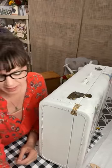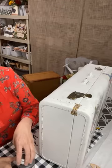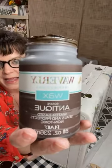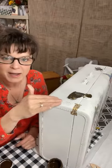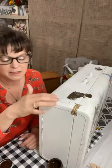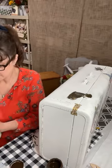And then the other thing I don't want to miss before I finish here is the antique wax. And I know, sorry it's backwards, but this part right here, I'm going to keep it just the way it is. I'm not gonna put any Mod Podge on there. I just want this part to be just as it is.